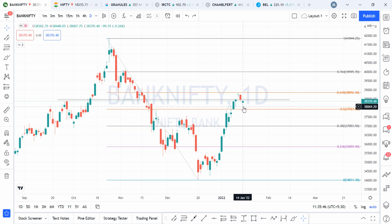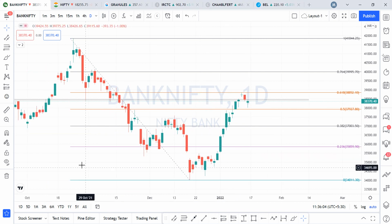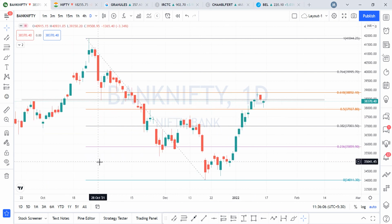Whereas the Friday session, if you see over here, has again created a bullish candle. So this is a hammer-like candle over here. And if you see what is happening, every time the bears are trying to push the market downwards, we see that there is good buying coming. So buying in the dips is the way right now with Bank Nifty. What is there for us tomorrow?